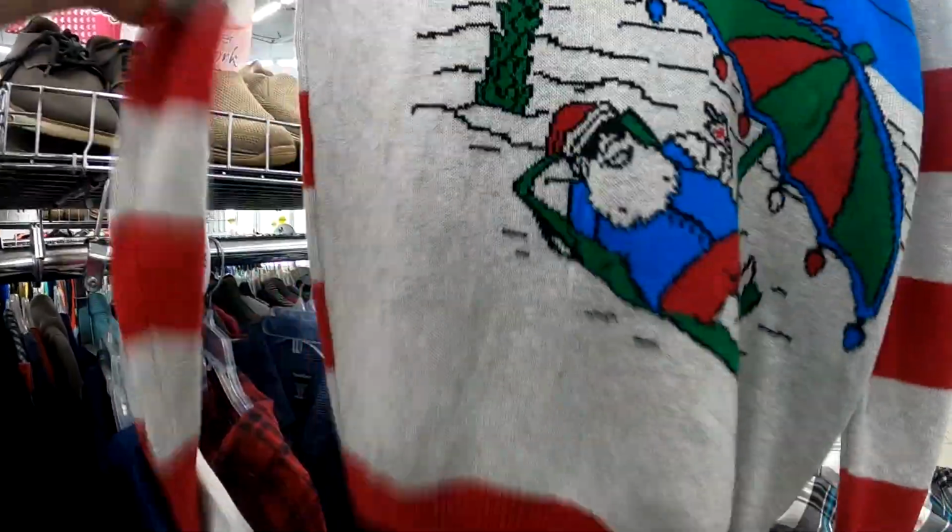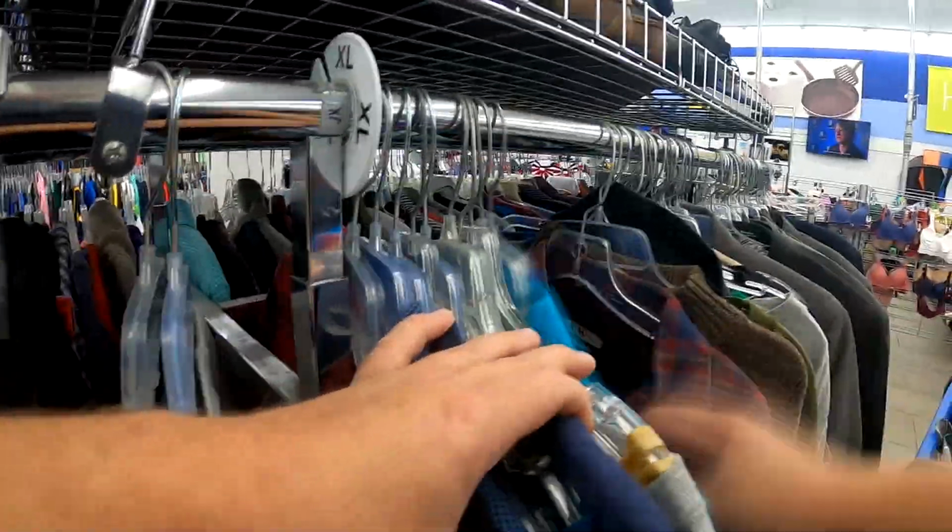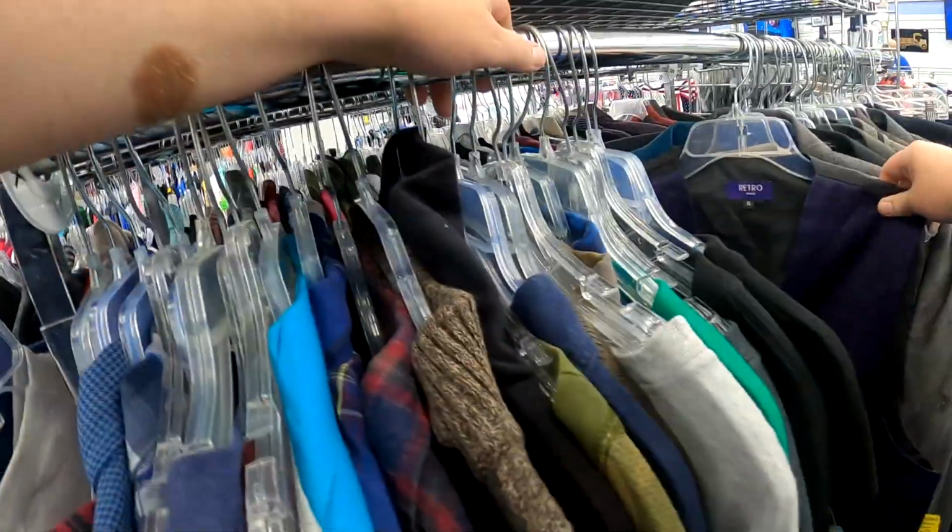This is an ugly Christmas sweater. They always do good. And both the lights on this were working. I did a sold comp once I got home. I think that sweater was going for about $30. So I'm looking forward to getting that one posted. Then we go through the blazers.